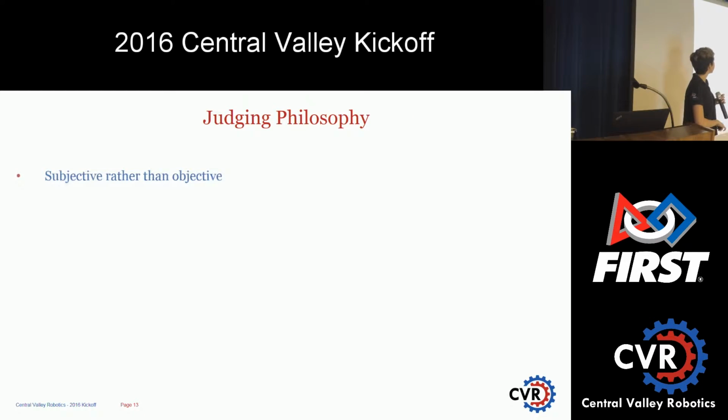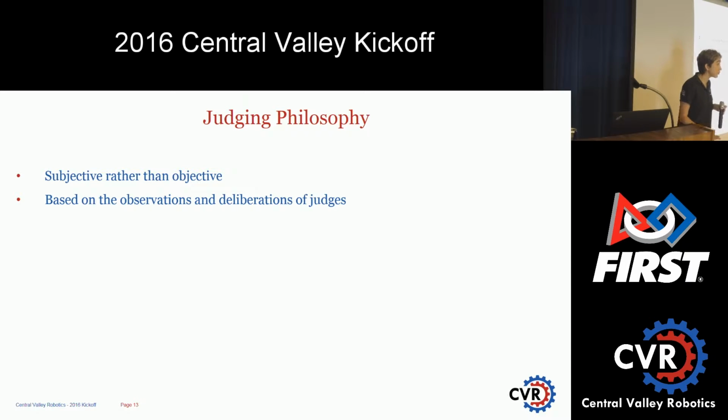And then judging philosophy. I've gone over this a little bit. Again, people always ask, is there a scoring metric? How do we know how we've done? We do return the rubrics that the judges have written their comments on back to teams. Besides the information that judges will communicate to the kids during the judging session, you get your rubrics back. But anything else in judging deliberations will not be shared outside of the judge delib room.